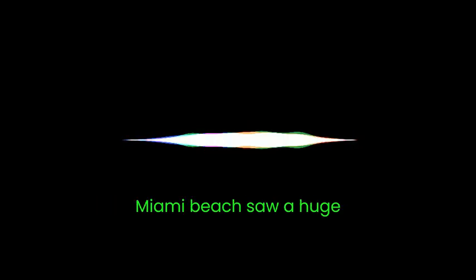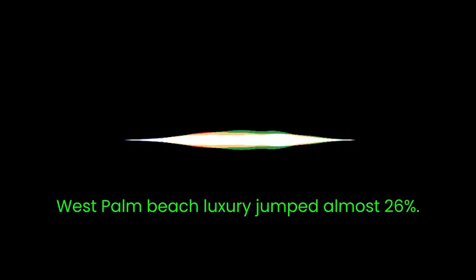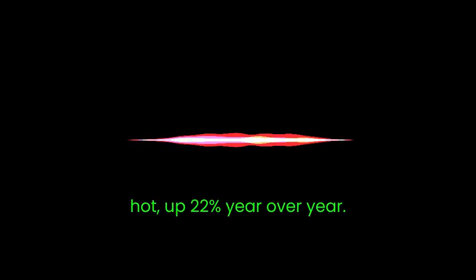Miami Beach saw a huge 25% year-over-year surge. West Palm Beach luxury jumped almost 26%, and some mid-Atlantic markets like Baltimore were surprisingly hot, up 22% year-over-year.